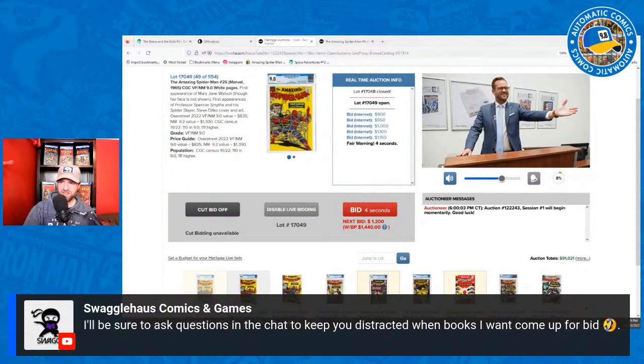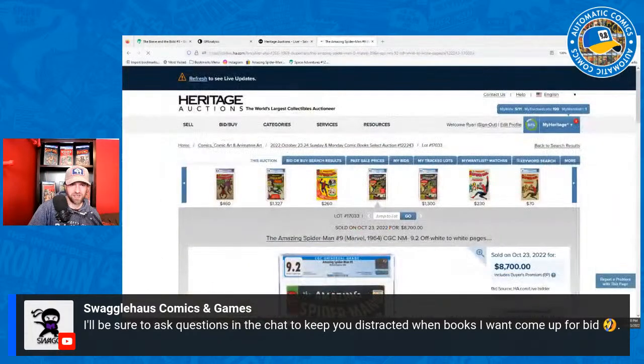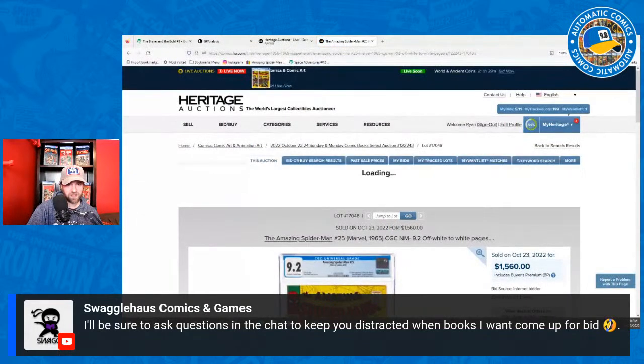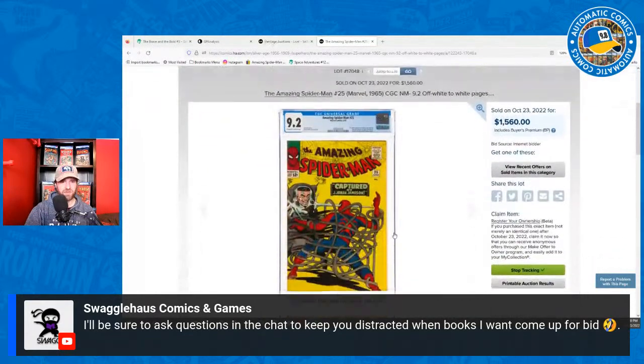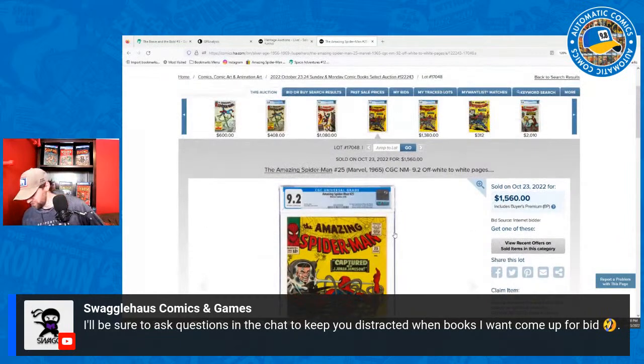So 25. I think this is a 9.0, but there was also a 9.2 right before this one. The 9.2 went for 1,560. I had that one at 1,500, so that one went right around where I expected it to.